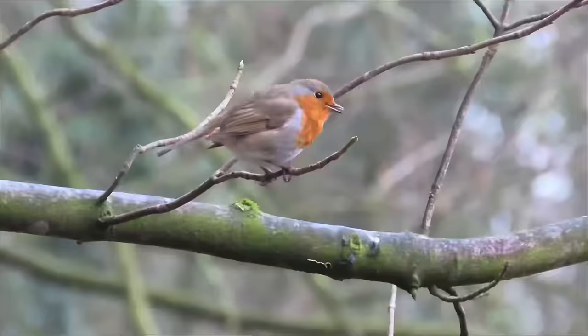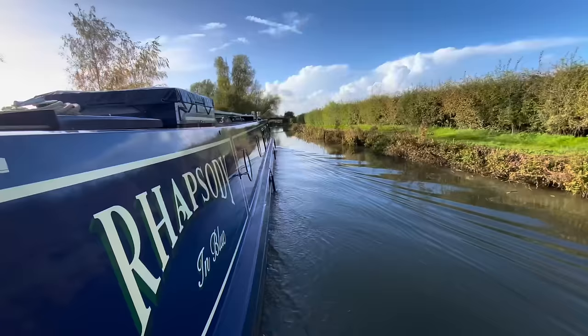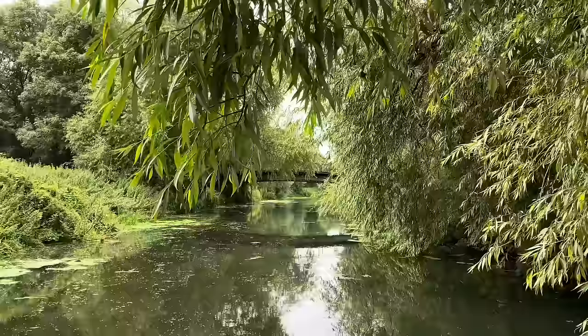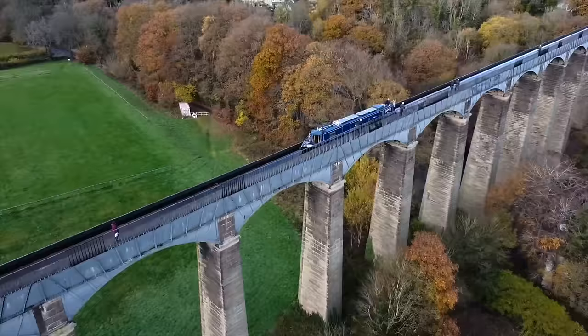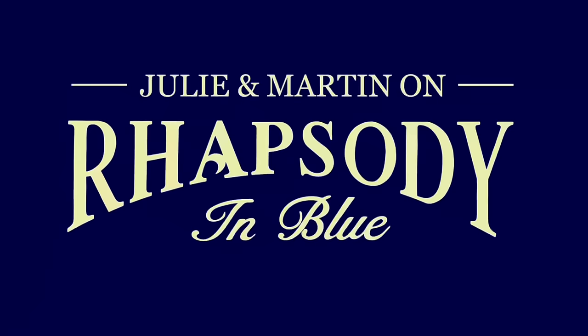We're taking you along as we continuously cruise the canals and rivers of the UK with some beautiful scenery, occasional wildlife, landmarks, aqueducts and tunnels. Come with us.